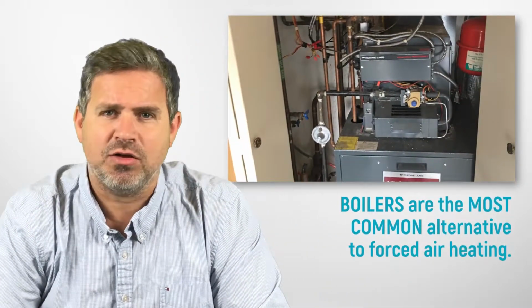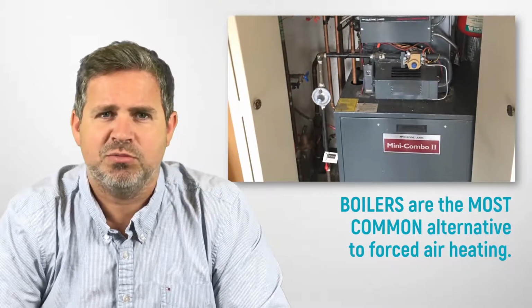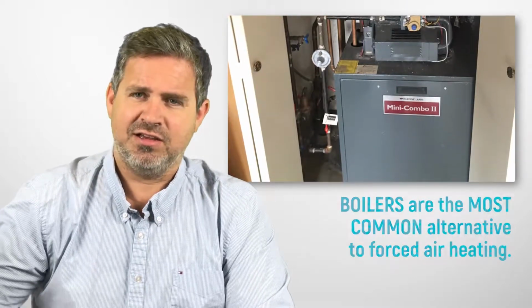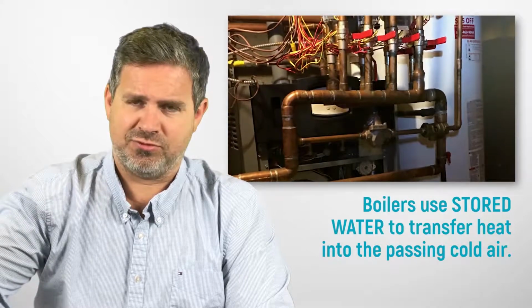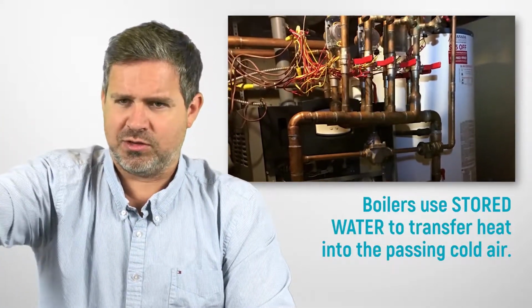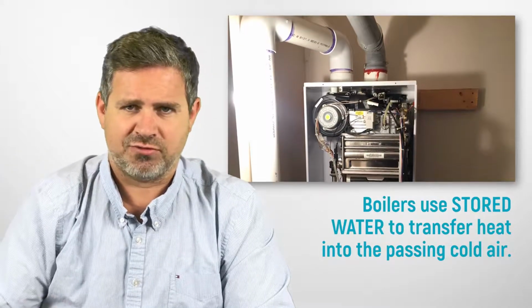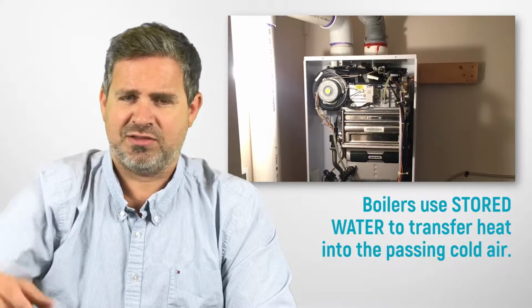So one of the most common alternatives to forced air heating is something called boilers. Briefly, what boilers are, a similar concept to forced air heating. It's taking the cooler parts of the house, but it's absorbing that cooler temperature in the form of water. A lot of times it goes through a baseboard, goes out to a different part of the house, or underneath the floor, it absorbs the cooler temperatures, it brings that temperature back to the boiler, just like a forced air system. It heats that water back up, it puts it back into a pipe. So that's a boiler system.